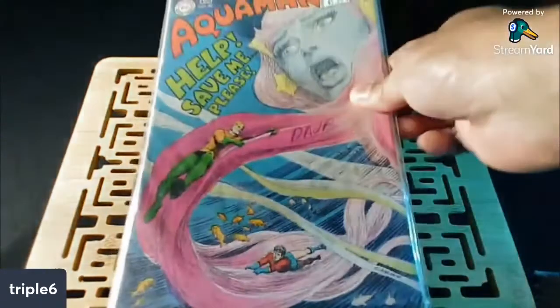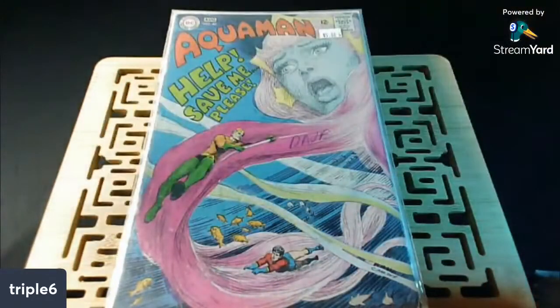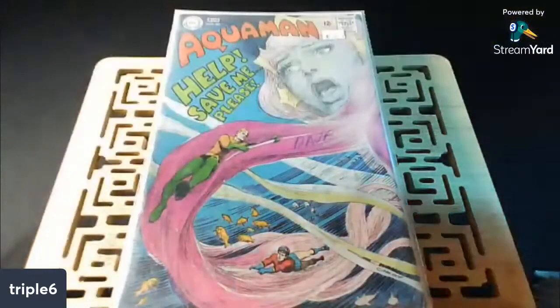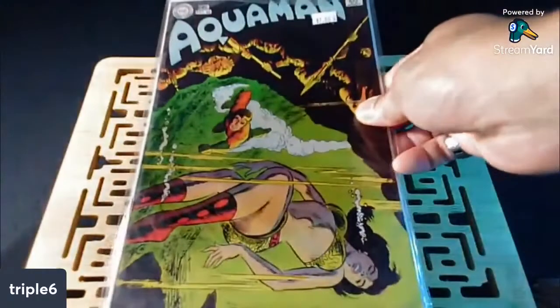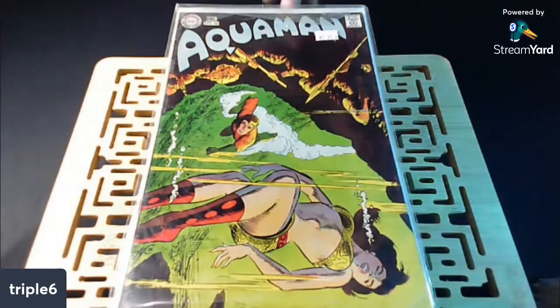I also picked up a number 40. Just a dope cover with a mirror on it. Somebody decided that they wanted to autograph this, but that's still a great cover. And I also found number 48. That is beautiful right there, man. Just look at the color palette on this. Just nice, man. This screams old school goodness right here, doesn't it?